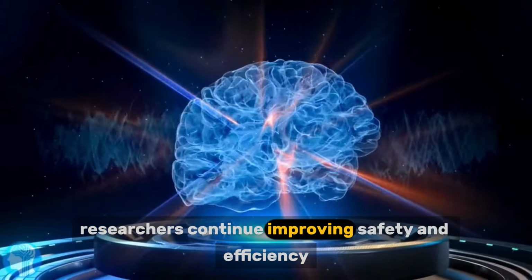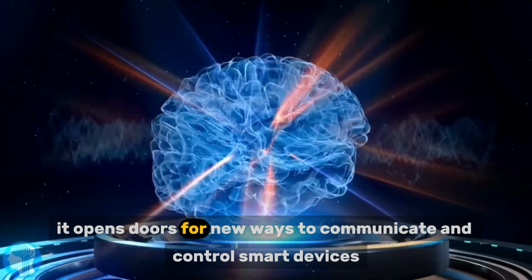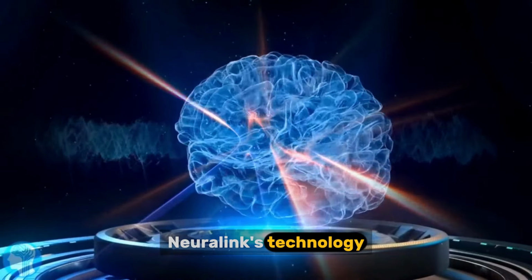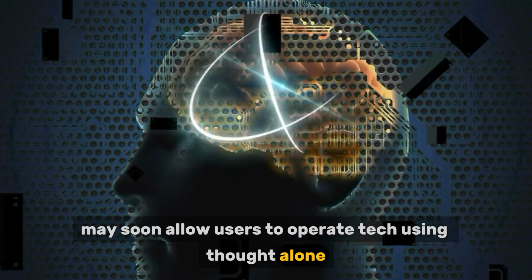Researchers continue improving safety and efficiency to bring it to the public. It opens doors for new ways to communicate and control smart devices. Neuralink's technology may soon allow users to operate tech using thought alone.